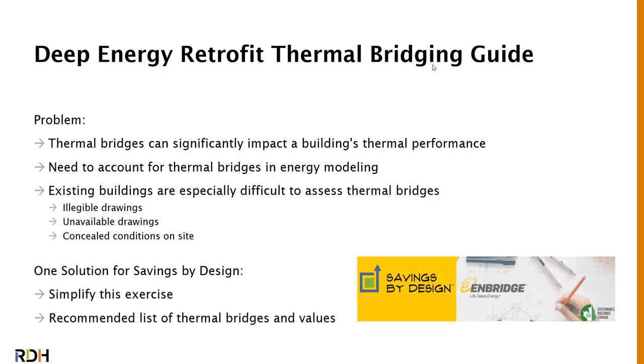Thermal bridges, as we saw, can significantly impact a building's thermal performance by contributing to large amounts of heat loss. We need to account for that heat loss in our energy modeling because, as Andrea mentioned, we want to understand where the low-hanging fruit is for retrofit opportunities. We want to understand what our mechanical loads are so we can size our equipment properly. We also want to understand the performance of the building as a whole, because we want to know how much we're improving when we do these retrofits, and what that means for incentive programs like Savings by Design, like how much more we are going to improve than the baseline. We also saw that existing buildings are especially difficult to assess for thermal bridges, because you saw the copy of that drawing. That's a real drawing that we got that we have no idea what it actually says.